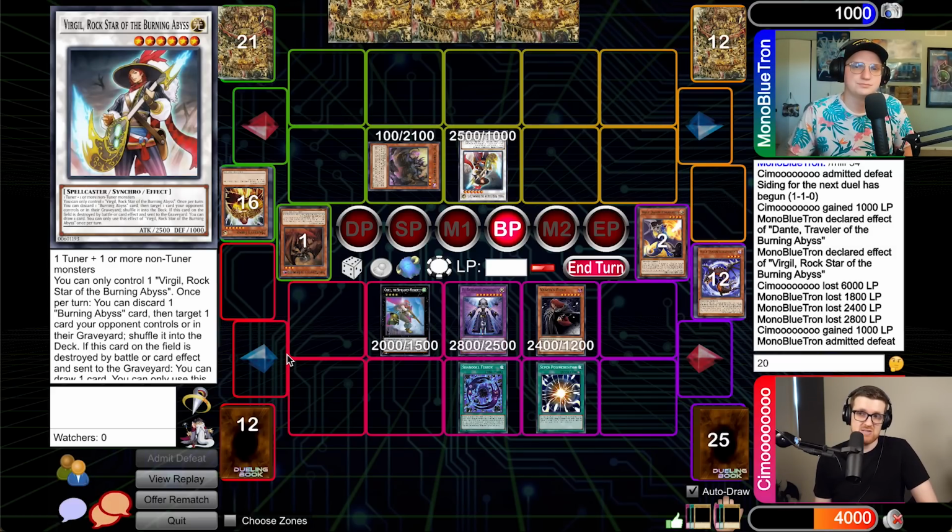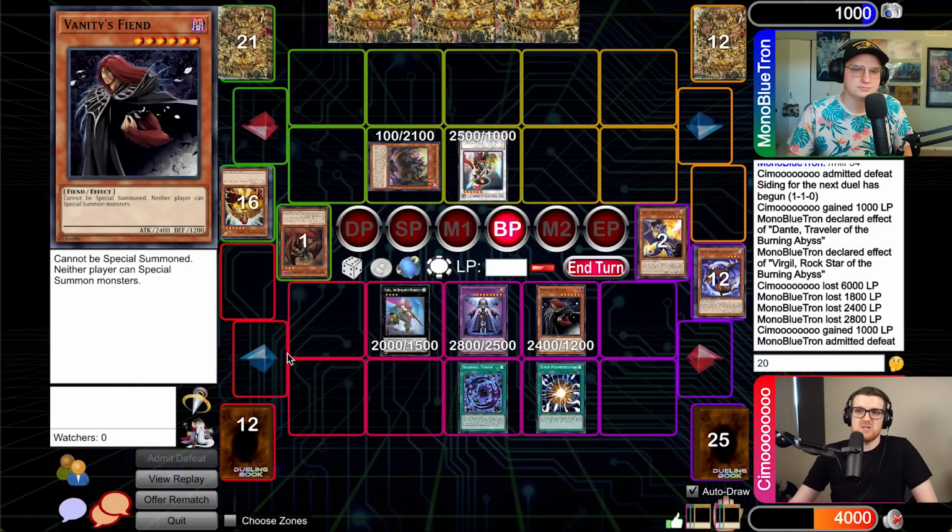It does break your Dante Seer loop, but to be fair, Virgil is strong enough that in some cases it's worth it. Any additional way to Dante gets it back offline. Yeah, exactly. So that's perfectly fine anyway. But you saw I was also on the Fiends. I wasn't on Majesties. I think most of the Doll players were just playing Vanities at this point, and Vanities is good enough against Burning Abyss, just because if you're locking them out of special summoning, then they're really not playing the game. And the same goes for me as well, right?